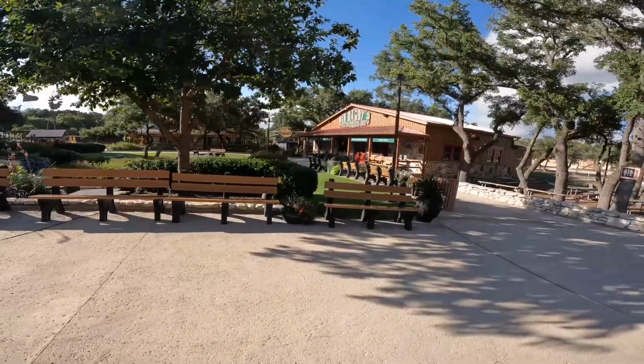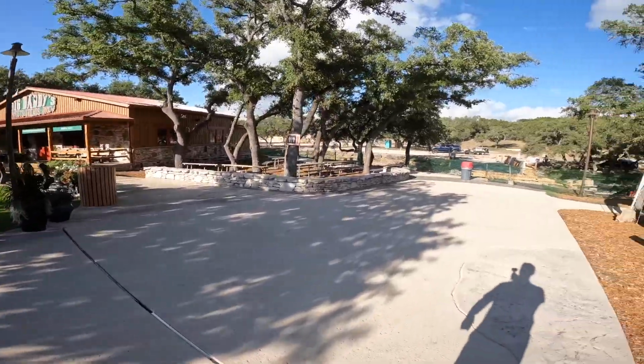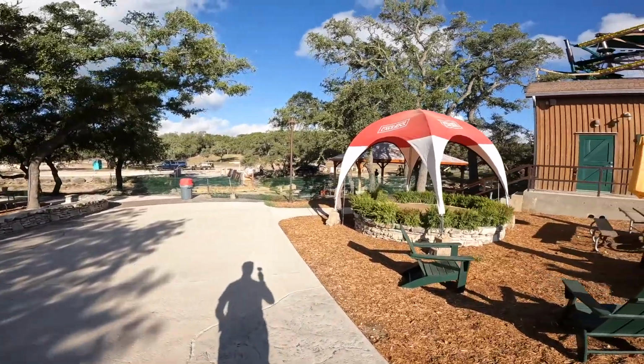And it opens at 9 o'clock. So we are the first tour this morning, so there's practically nobody here, basically just people that work here.